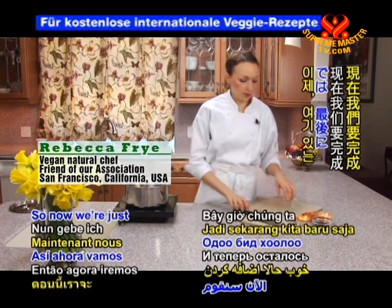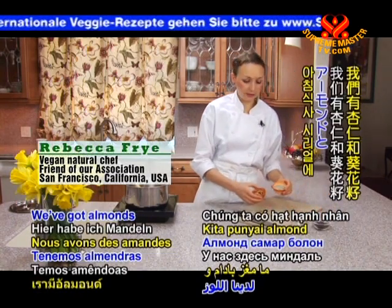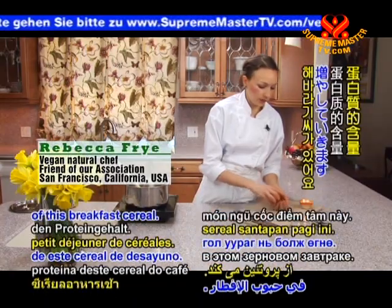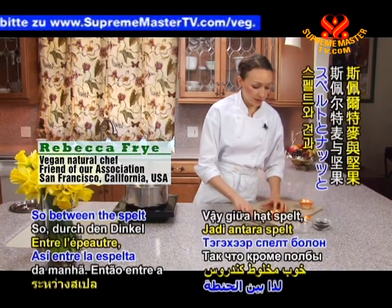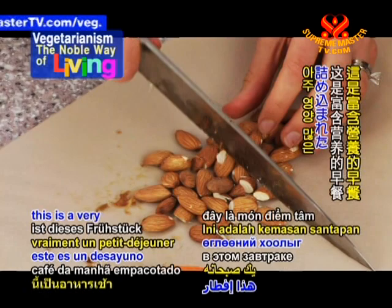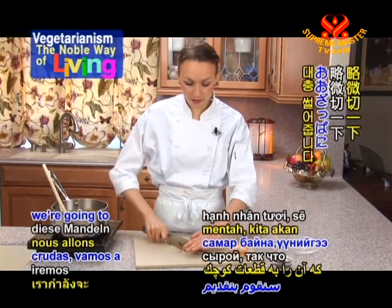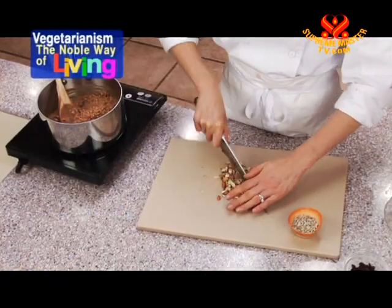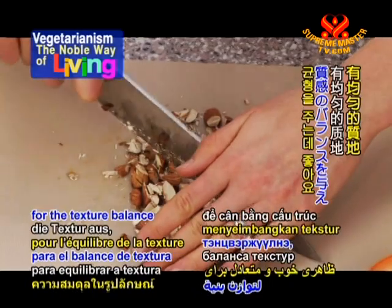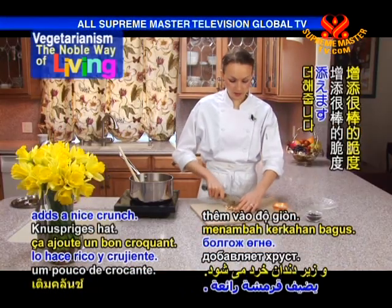So now we're just going to finalize our ingredients here. We've got almonds and sunflower seeds, which is really going to up the protein content of this breakfast cereal. So between the spelt and the nuts and the coconut milk, this is a very nutrition-packed breakfast. So we've got raw almonds. We're going to give a rough chop. And this is nice for the texture balance of this dish. Adds a nice crunch.